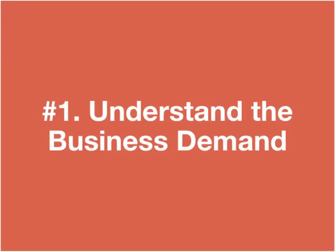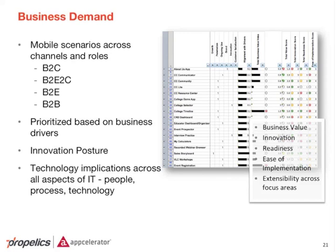The first consideration that I want to discuss is to start whatever you're doing from an IT perspective by understanding the business demand. And we see that this doesn't happen as much as it should, but it really is absolutely critical to not build an IT roadmap in a vacuum, but instead to speak with the business, to reach out to the business and understand the mobile scenarios that they're looking towards, and start to prioritize those mobile scenarios to inform your IT strategy.